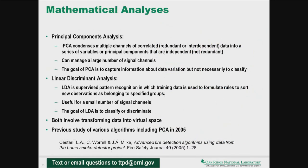So we use, there's typically several kinds of mathematical analyses that you can take a look at multiple channels of data in an unbiased sense and just determine the variations that are important in recognizing the important features. Principal components analysis, some people may have heard about or used in the past, uses many channels of data. It can take that in, even thousands of channels of data. But the goal of PCA, principal components analysis, is to capture information about data variation. It gives you a lot of information about it, but it doesn't necessarily lead to a good classification picture.